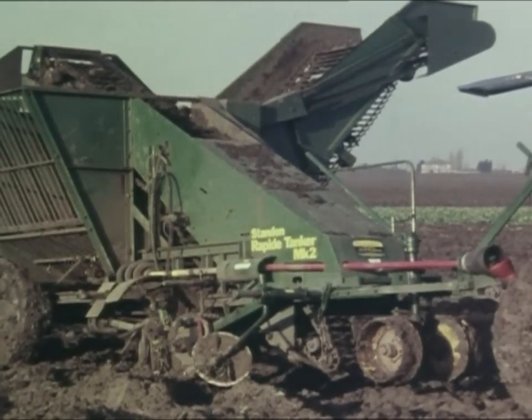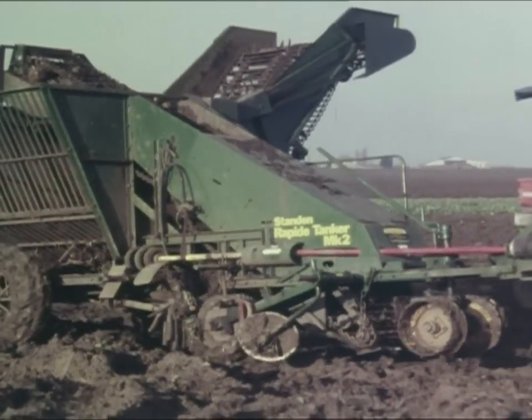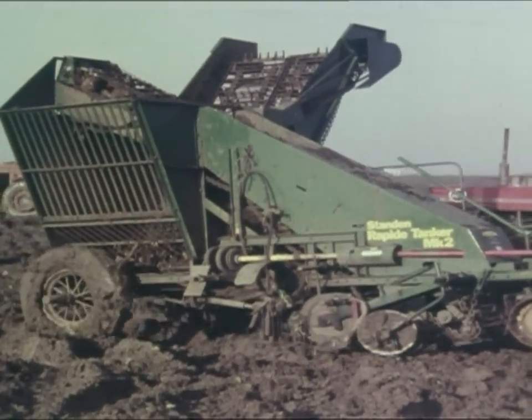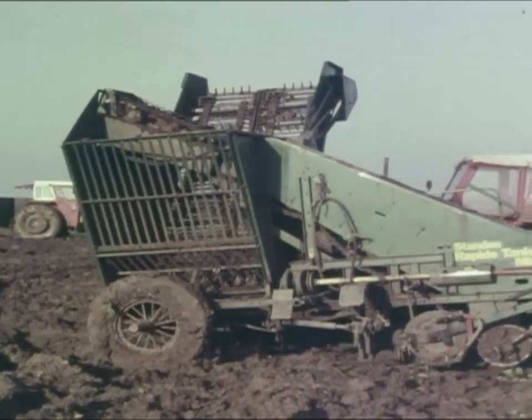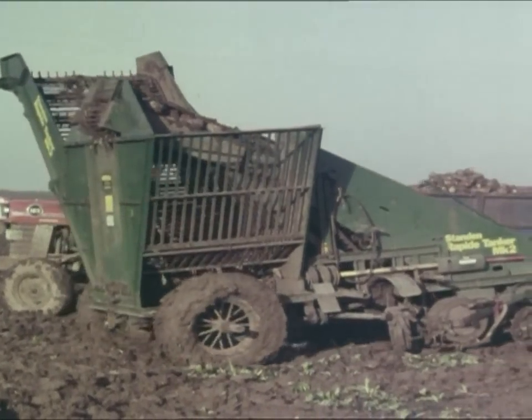Despite the atrocious conditions on this siltland farm north of Cambridge, harvesting is still in full swing in mid-January. The need for a 90-horsepower four-wheel drive tractor is a clear indication of the difficult conditions, especially at the headlands.